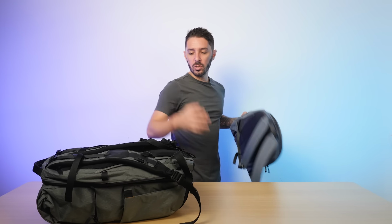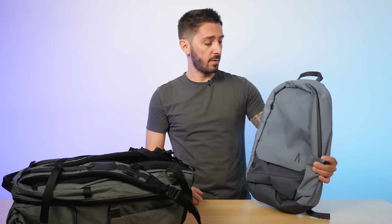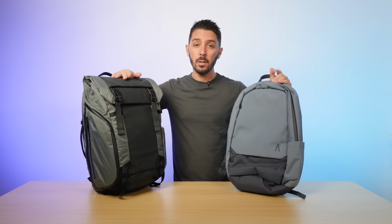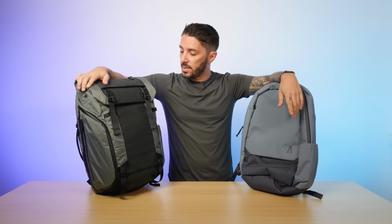Or you can say, screw all the features. I want something simple like their Ren and Day pack, which I think is very underrated in the carry community. Love this bag. So no matter if you wanna go futuristic or keep it classy, Boundary Supply's got you covered. And it's hard to beat 60% off site-wide.